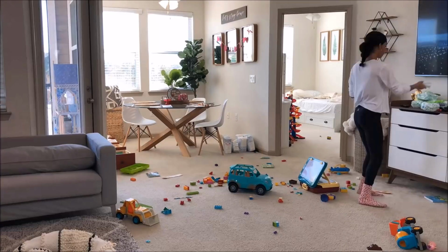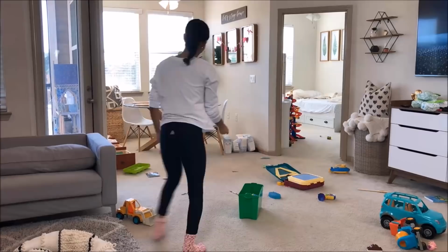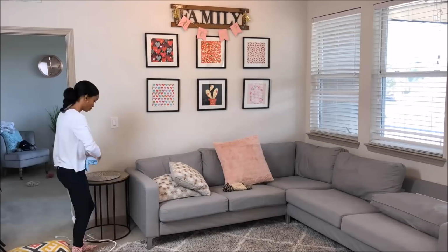Moving into the living areas, the kids are not home, so that's why they aren't helping me pick up their toys. They left to the playground with their dad right after breakfast. I'm speed cleaning this entire area, pulling out all the cushions and completely vacuuming my whole couch.